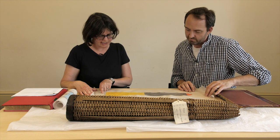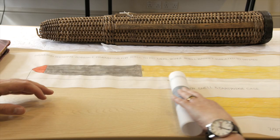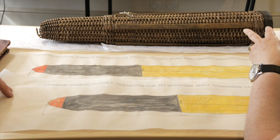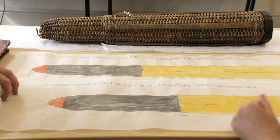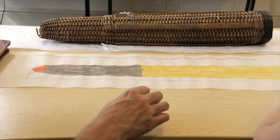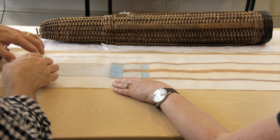The shell basket at this museum is rather interesting because it seems to differ greatly from the other shell baskets I've seen. It seems to be extra long by about 20 centimetres, and I have no explanation for that really. The commonly used shell that I've come across is a quickfire 18 pounder shell, which measures just over 50 centimetres. However, the shell basket here measures well over 70 centimetres, so it's quite a bit longer.